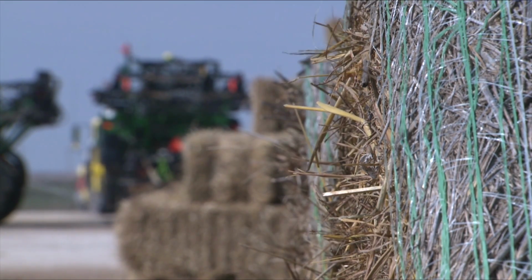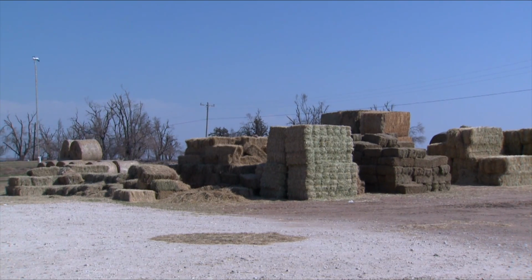The state of Oklahoma has stepped up, but the nation has stepped up. The farming community, ranching community have been just, it's overwhelming. Sorry. Okay. It truly is. It restores your faith in humanity. Generosity stacked high. Hay trucked in from all over the country.